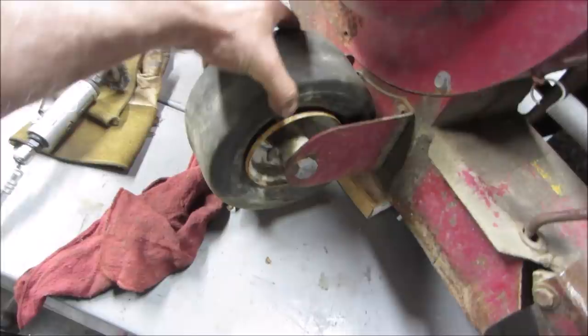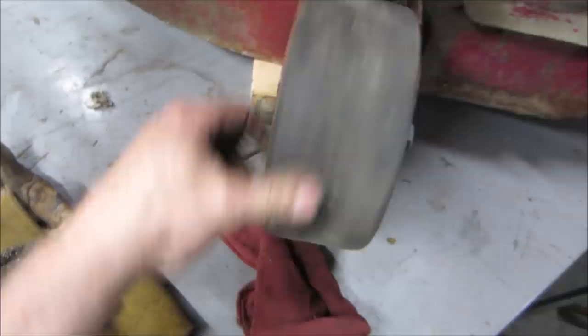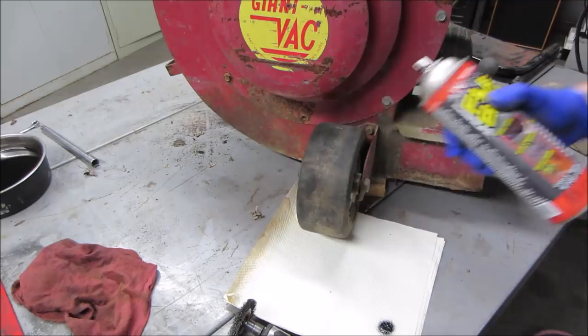Looking for some bad cracking. I don't see anything. You think they would just go with solid tires, you know? So another thing I left at home was my can of bead seal. But what I do have here, Flex Seal. Go give that a shot.